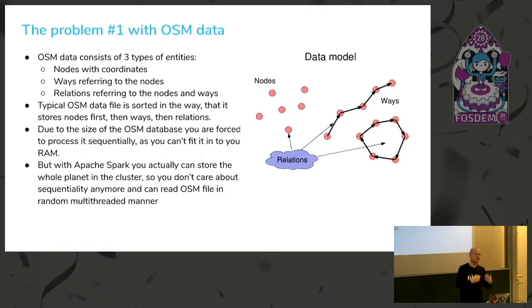And because of that, most of the readers, well, actually all the readers I've tried, are single-threaded. And now just imagine you have a huge cluster of, say, 20 hosts, 16 cores each. I don't want to multiply them, but a lot of cores. And they're waiting for a single core, slowly crunching and decompressing your OSM file. A lot of resources are wasted. Can we do it better?